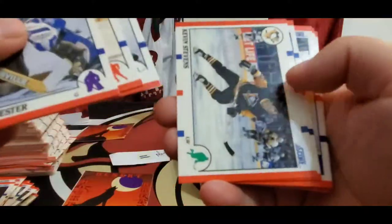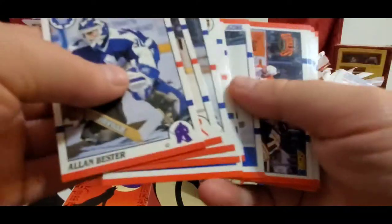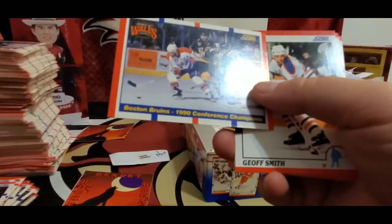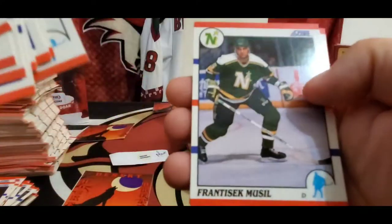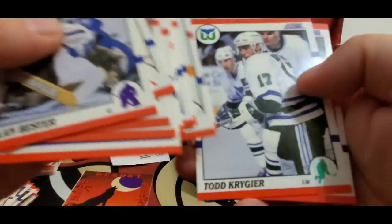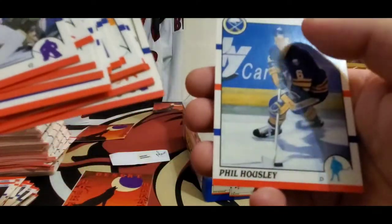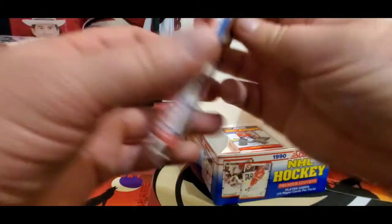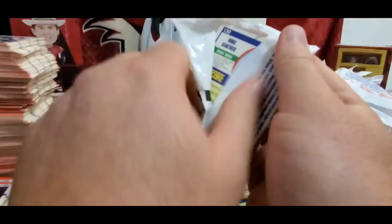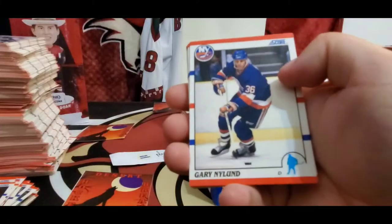Bester, Ridley, Carpenter, Stevens, Paul Coffey, Yari Curry, Wayne Gretzky, another Boston Bruins conference champions, Jeff Smith, Musil, Krieger, Mike Modano, Denny Savard, Andy Moog, Phil Housley again. So definitely get a ton of cards. And I can start to see the bottom. So it looks like we got 7 packs left.